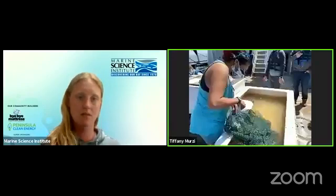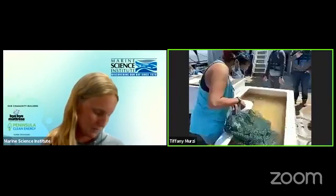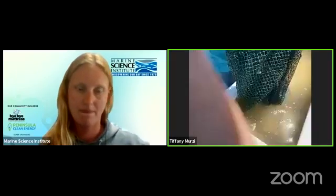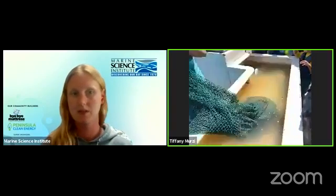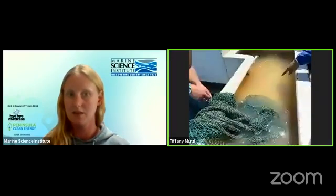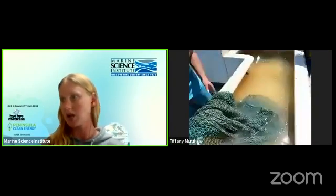All right, so we are going to put some of these animals in buckets for you guys to see. Obviously, I wouldn't touch the jellyfish, but we'll make sure you guys get a chance to see them. Our image on the boat right now looks like it might be slightly choppy.